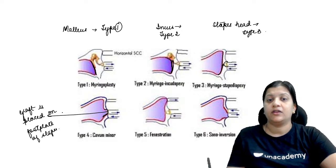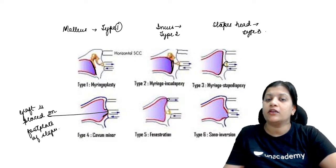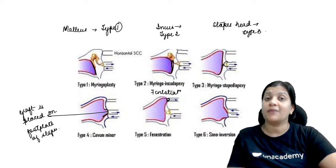Type 5. Instead of placing the graft on malleus, incus or stapes, you make a new window. This new window is made in the lateral semicircular canal. This is called fenestration operation because you're making a new window or a new fenestra.